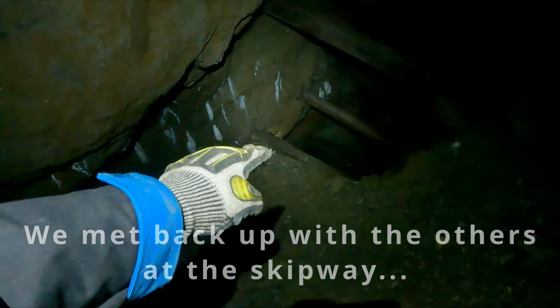So that's where the skipway goes down there. God knows how far that is. 80 foot probably. I think it's about 200 foot top to bottom. So when you're looking at the top and look down, it looks really far. But you wouldn't fall like that. You wouldn't go the whole way down because it's not vertical. It goes even deeper again, but it's flooded at the bottom, so we can only go to a certain level. Right. Cool.